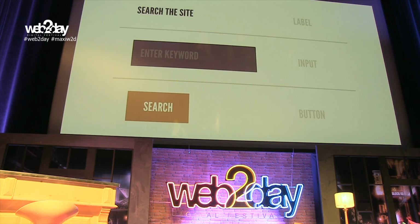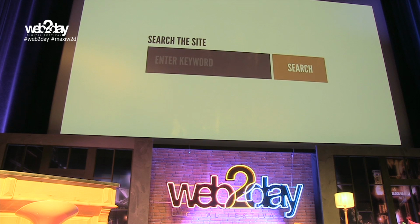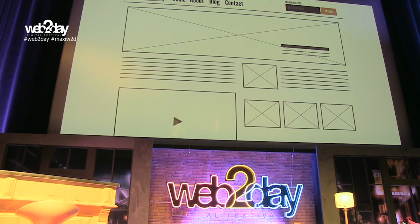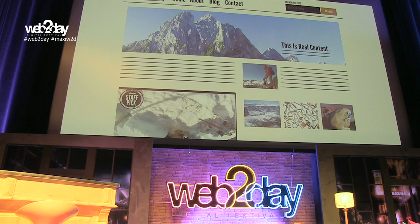Now, this is a basic example for that. You have your basic units, which are atoms: label, input, and button. You combine them, you create a molecule. This is the search box, right? You combine it, and you create something like an organism, which is a header in this case. You have a logo, a navigation, and the search box. You add more elements like that, and you create something like a wireframe, a template, right? And then at some point, you add your content, and you have your page.